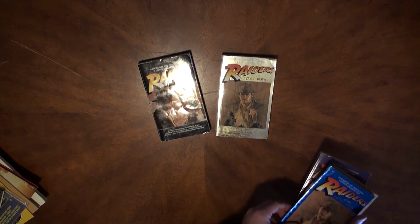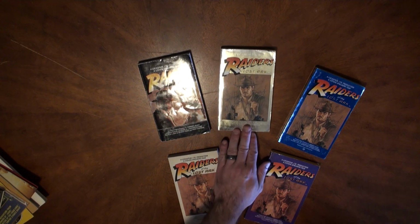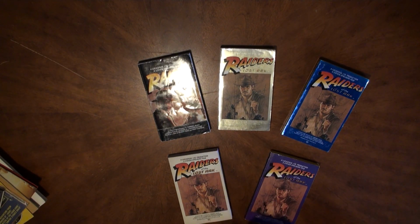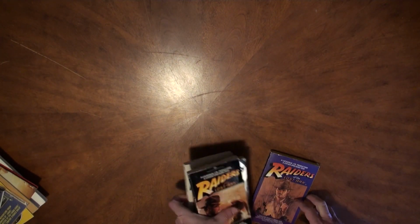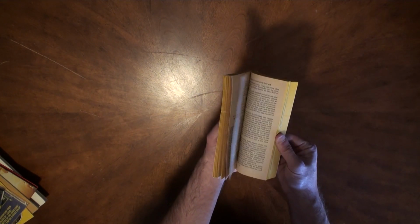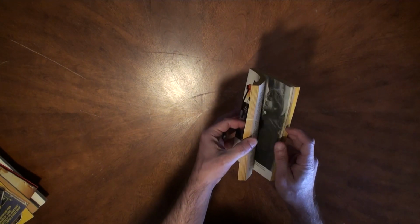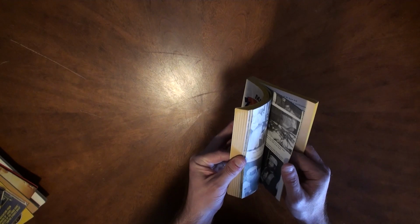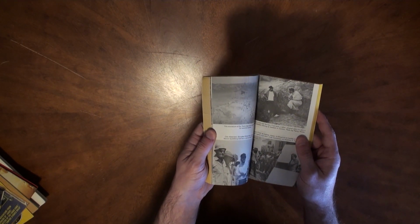Then some of the various printings of Raiders in paperback. Gold foil, blue, white, and purple. I believe there's even more printings than just that. And a neat making of Raiders of the Lost Ark book with pictures inside. You recall that picture from the press kit. There it is in this book.